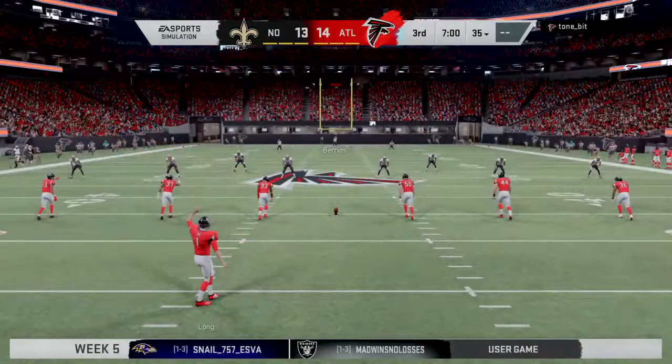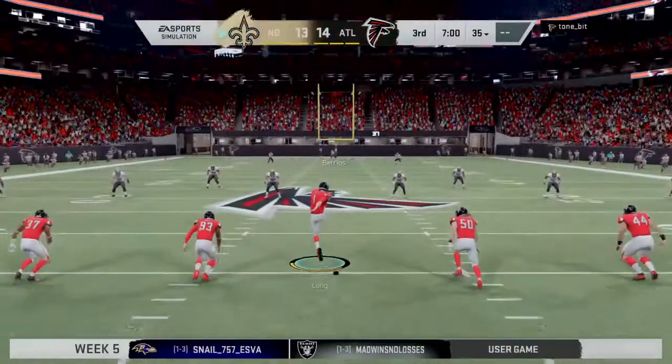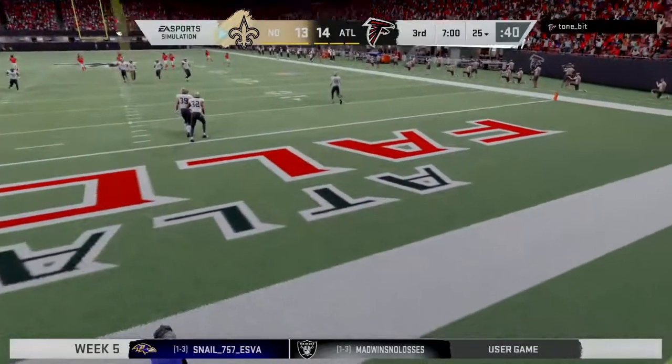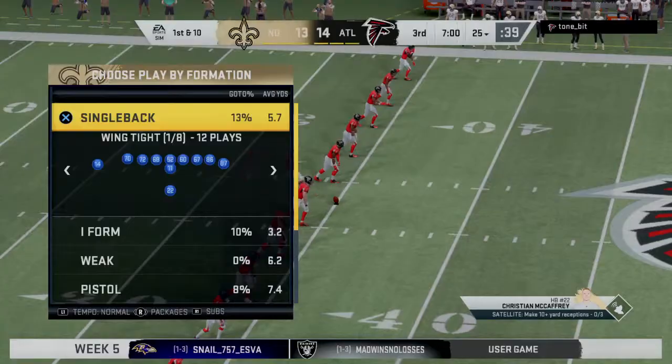As we'll send you down to Orlando, we check in with Jonathan Coachman for our EA Sports Halftime Report. Coach, the Falcons back to receive. They've got the lead, and they'll get this football as the second half gets underway.